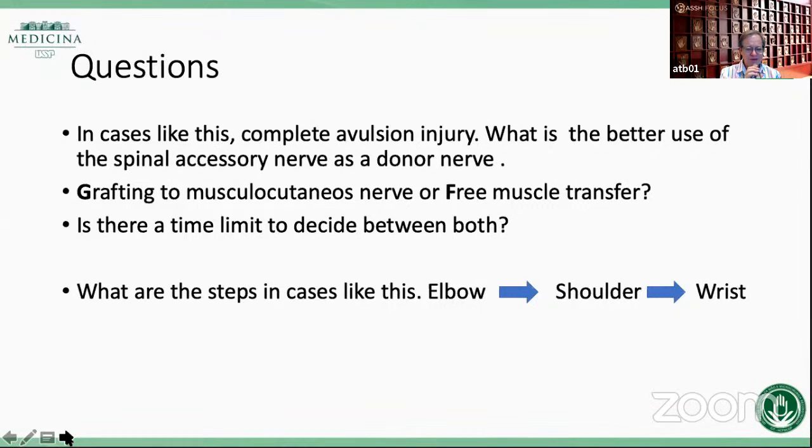I suppose you could do one of our 1-stage operations with spinal accessory to triceps and intercostals to a free muscle flap. And then a later shoulder fusion. That would be the other option. But again, at 11 months, you really depend on that triceps recovery for the grasp to work.